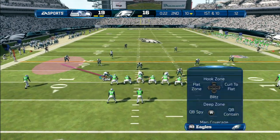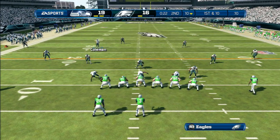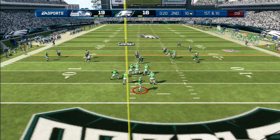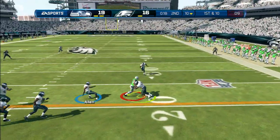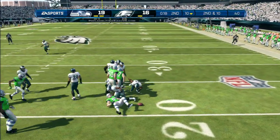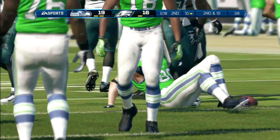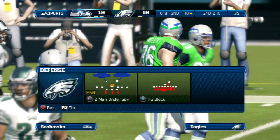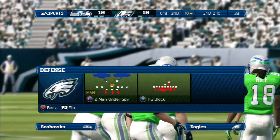First down on the way. From the gun. Looking to the right side and throwing. Great coverage there on that pass attempt. Got to give this secondary credit. In this passing league now, it's hard to make plays. But a good play there and another incomplete pass.